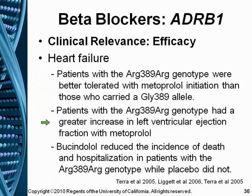Second, improvement of ejection fraction. In one study, left ventricular ejection fraction was significantly increased in patients homozygous for the arginine 389 allele compared with that in glycine 389 carriers after metoprolol treatment. Specifically, the arginine 389 homozygotes had an ejection fraction increase from 23% at baseline to 29% at the end of the study. In contrast, the glycine 389 carriers had a change from 22% at baseline to 23% at the end of the study, just a 1% increase.